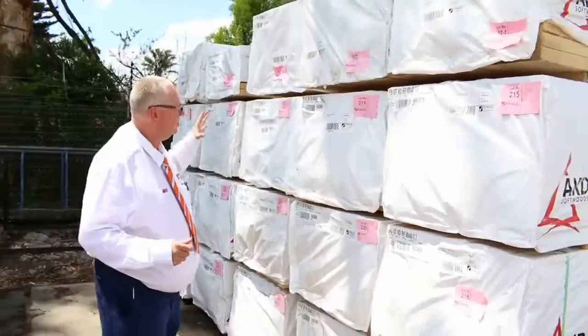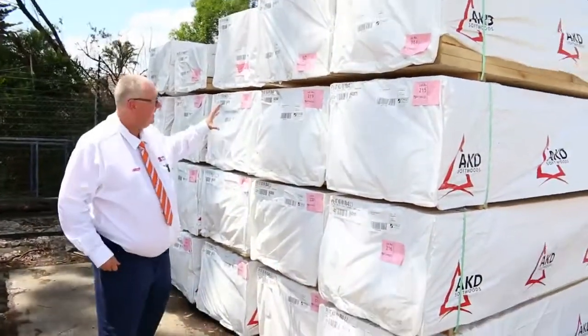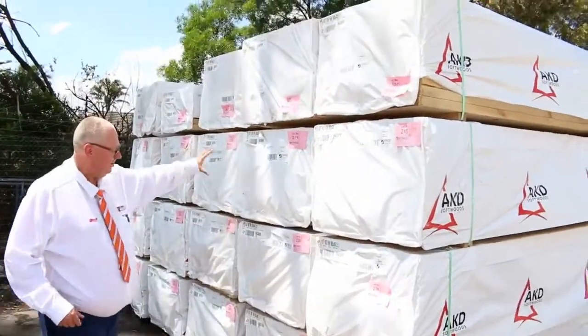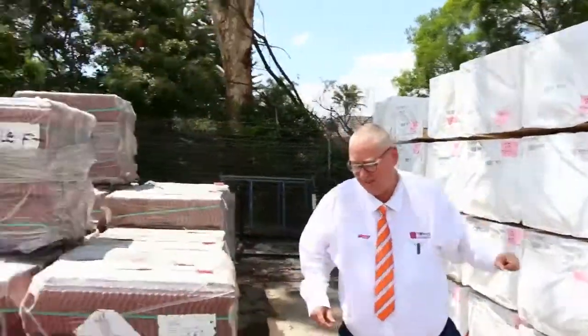Alright, what a boomer we've got too. Out the back here we start with a heap of studs. We've got 90 by 45, 2.4s and 2.7s. Alright, so we've got a great half semi-load sitting right there.